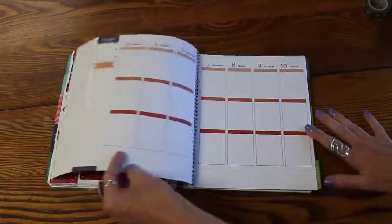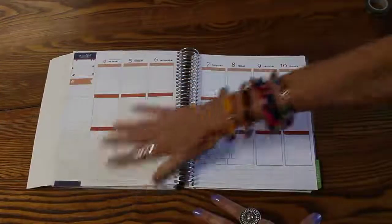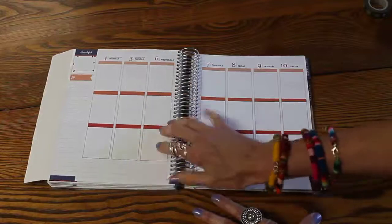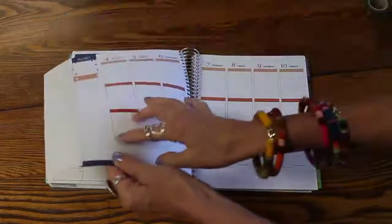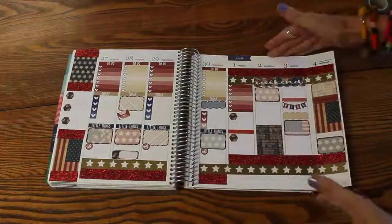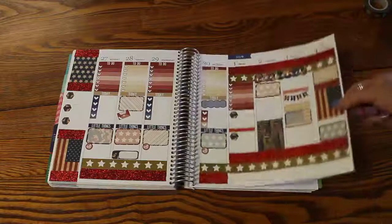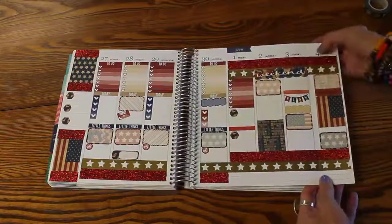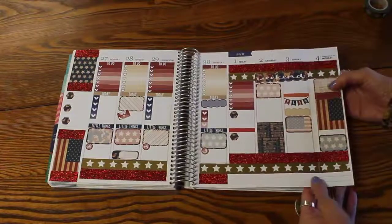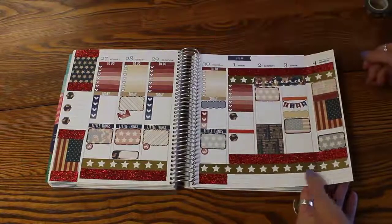So what I did was I went and ran this page off on cardstock. Then I just cut the 4th to size to fit on this page. And you'll notice I did that because, do you see how the 4th is black and white? It's not in color here.